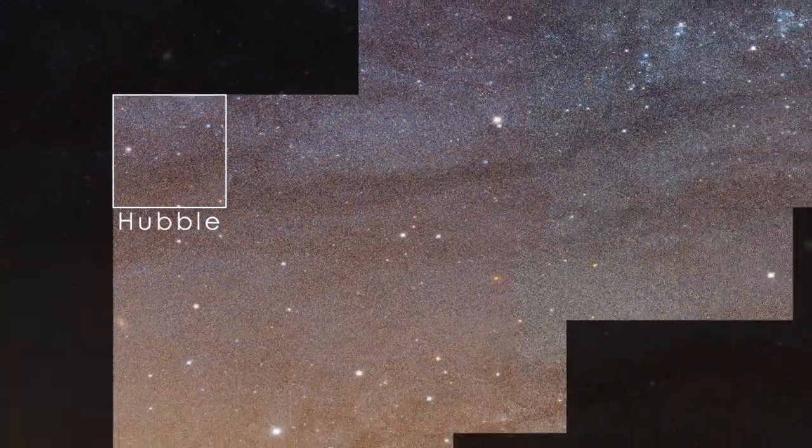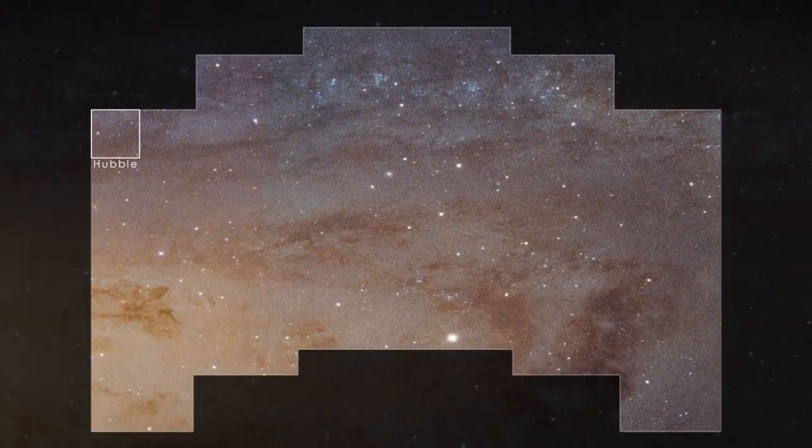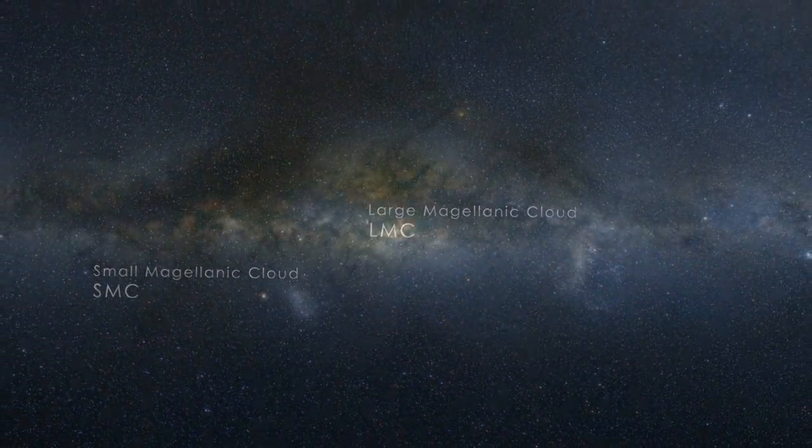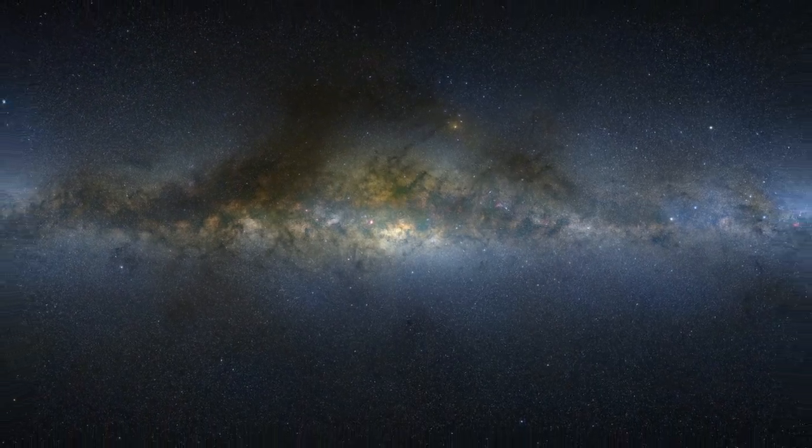Looking at a large fraction of the sky allows you to get a more complete accounting. For example, the stars in the Large Magellanic Cloud, which is the nearest galaxy to us, or the stars in the galactic bulge. So you can do a much more complete accounting in a much shorter amount of time.